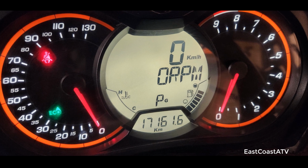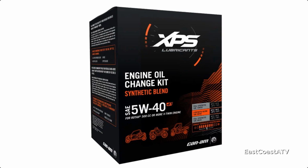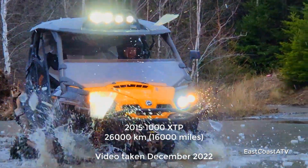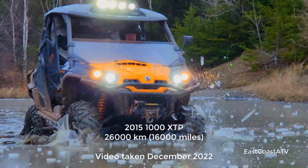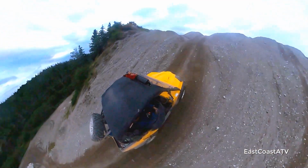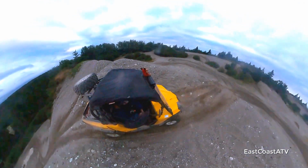I have over 17,000 kilometers on mine and it still drives like new, I kid you not. Just make sure you change your oil at the recommended intervals and you can drive them for a long time. My friend Bruce has over 26,000 on his 2015, which is over 16,000 miles, and his machine still drives great as well. I recently saw a used Commander on Facebook Marketplace for sale with over 40,000 kilometers on it. That's 24,000 miles. So these machines are definitely capable of lasting a long time.